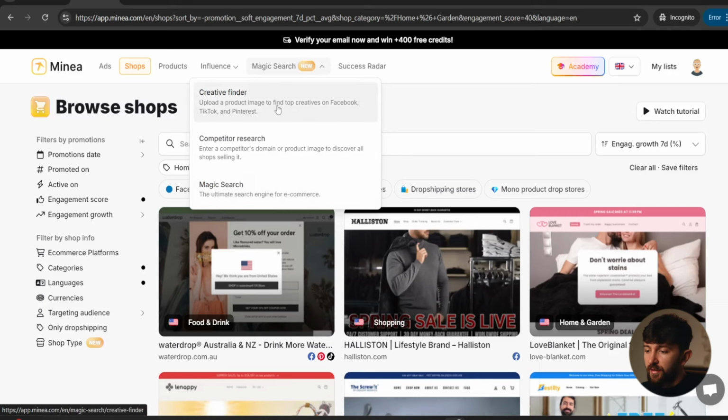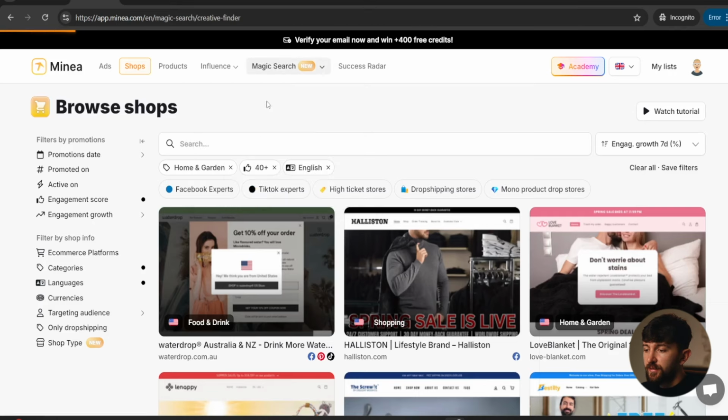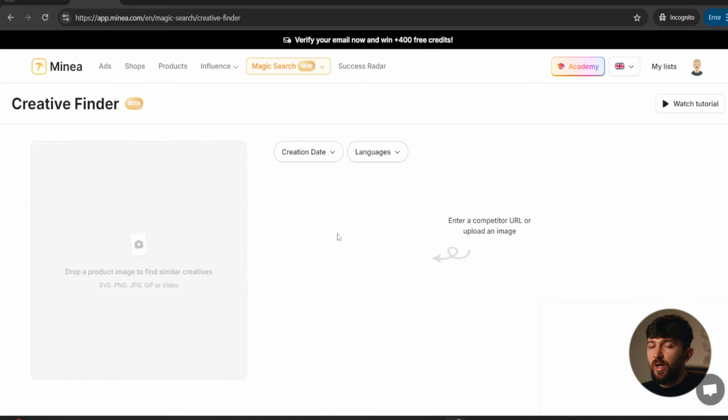So I want to show you the creative finder first. So we'll click on creative finder, and the creative finder basically allows you to upload a product that you want to sell, and it will show you loads of different creatives for the same product. So this can help you to get more footage for your products so you can edit them together and create your own ad creatives to start testing a product.